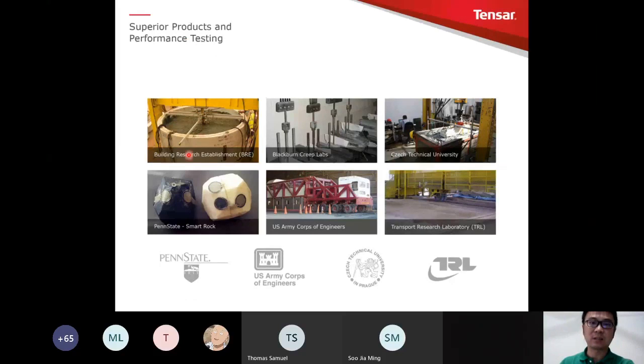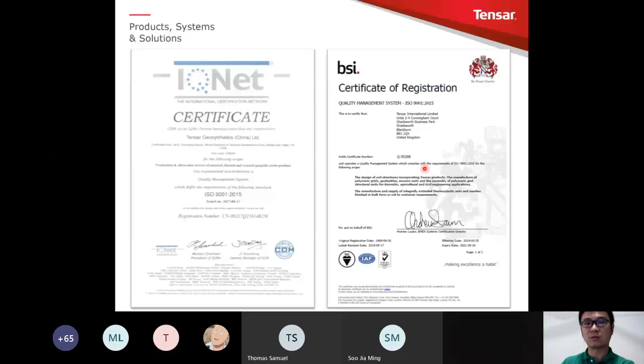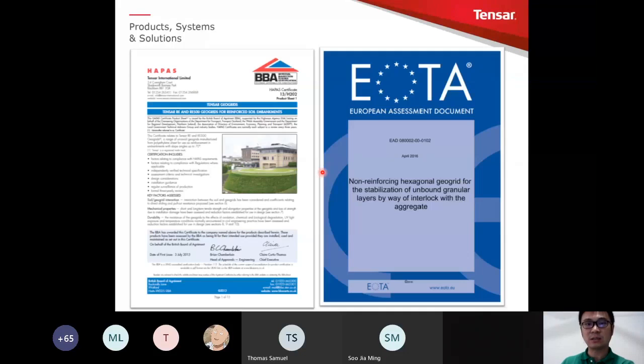So these are some of the research that we have carried out, including some lab testing, including some full trafficking trials that we carry out in some of the laboratories. Later, we will go through some of this. And there are some approvals from Network Rail in the UK, the BBA certificate, including the EOTA and so on, which is for the triaxial geogrid. And we have obtained the quality management system certificate.